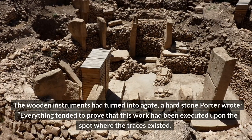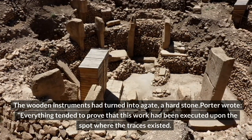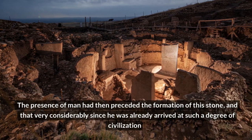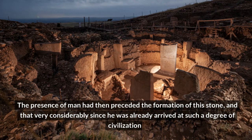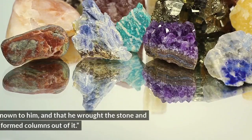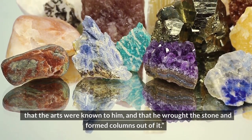Porter wrote, "Everything tended to prove that this work had been executed upon the spot where the traces existed. The presence of man had then preceded the formation of this stone, and that very considerably, since he was already arrived at such a degree of civilization that the arts were known to him, and that he wrought the stone and formed columns out of it."